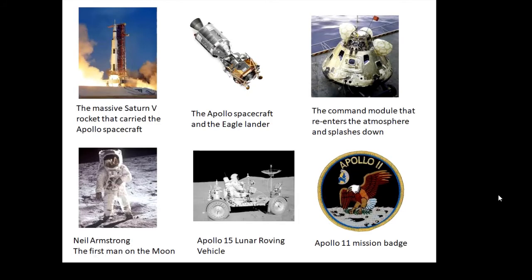Here's some more information about the Apollo missions. There's some fantastic videos you should watch on YouTube, very interesting. There's a massive Saturn V rocket. If you want to get yourself to Cape Canaveral, have a good look at a Saturn V rocket. They are big. At the time, the most powerful machines ever built.